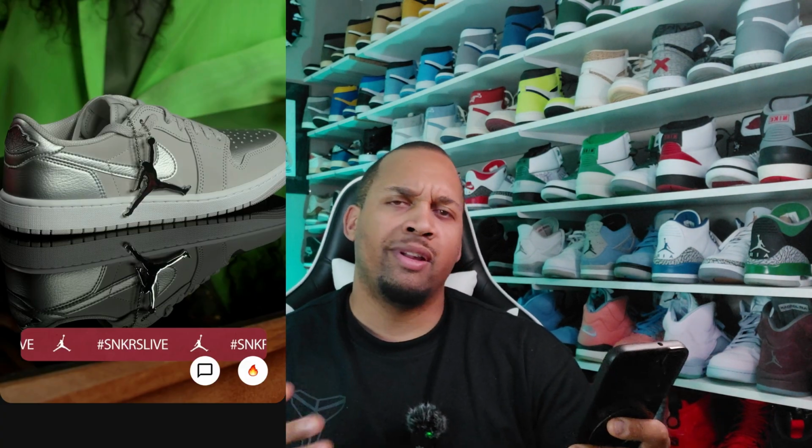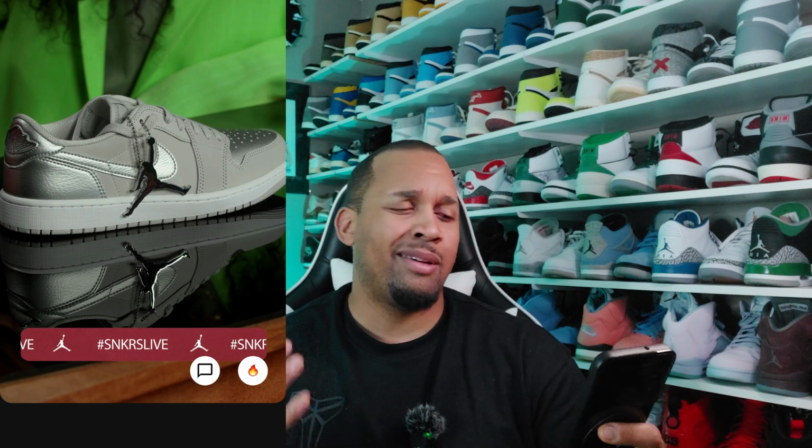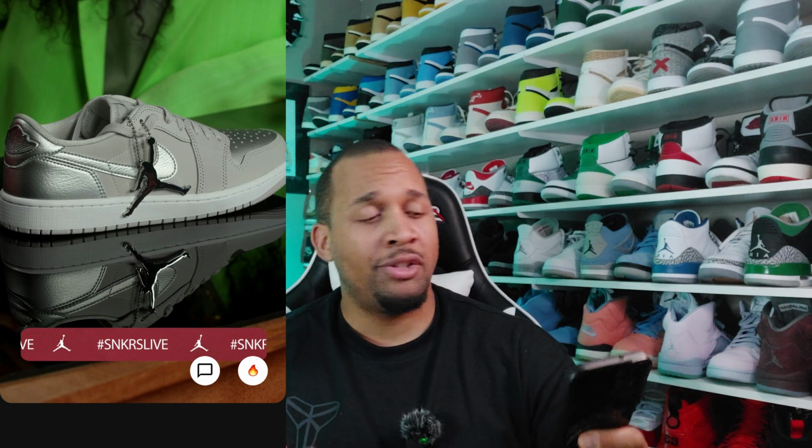So we also had another one here called the Air Jordan 1 Low Neutral Grays. These I believe retail at $140. Not necessarily feeling these, but if you guys are, I'm not mad at you whatsoever. Just gonna be a pass for me.